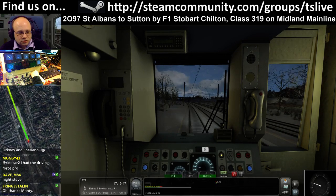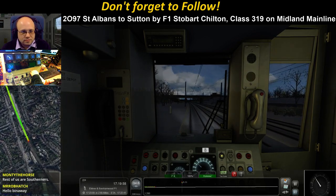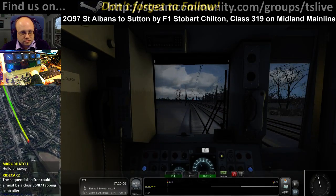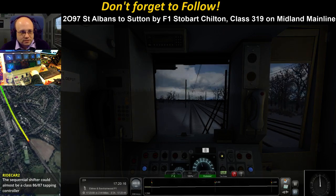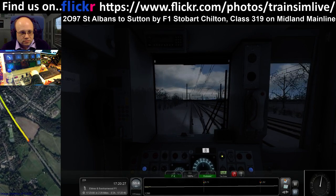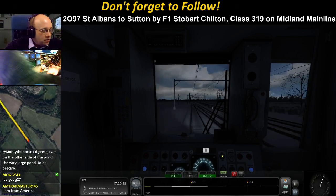Right, Elstree and Borehamwood, 2.7 miles. Sequential shifter could almost be a 387 tapping controller. Ooh, that's not a bad idea. That'd be quite cool on something like this, because you could use these grey buttons here for tap up, tap down. That would work quite well as well.